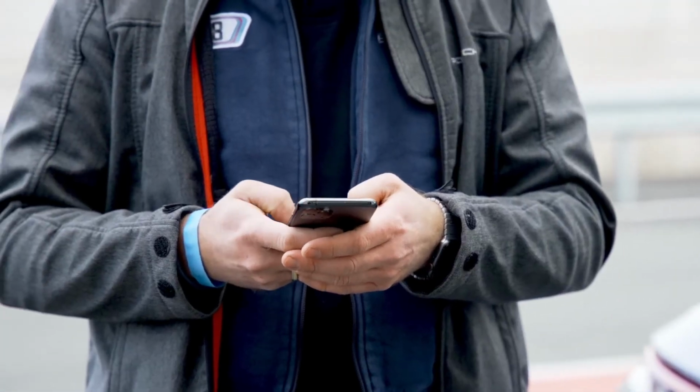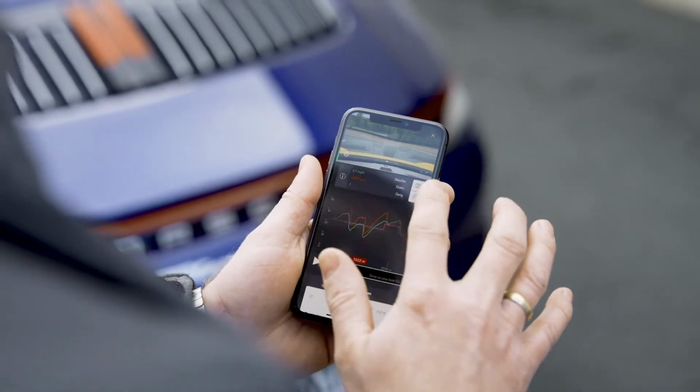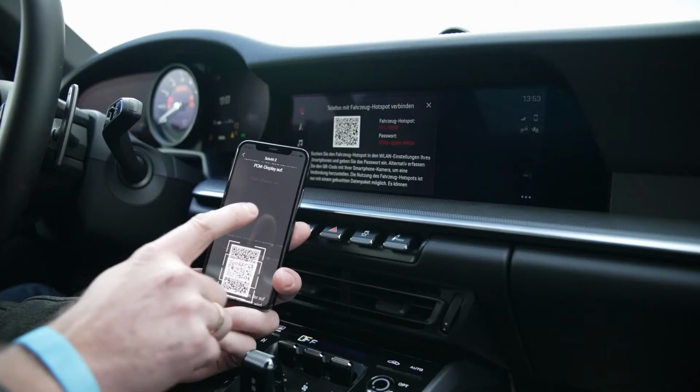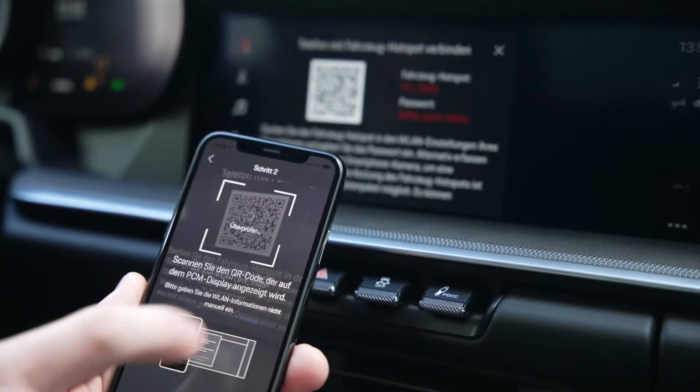The bottom line is that we have a function in PCM 6.0 that provides us with this vehicle data at a high resolution and high data rate. This interface has been completely redeveloped. It is more modern, performs better, and is more stable. In the background, it has become very complex, but in the foreground, it is very simple. You scan the QR code and are immediately connected.